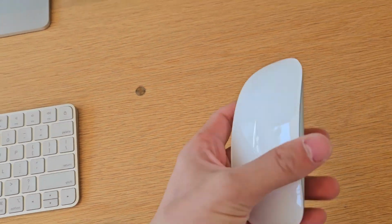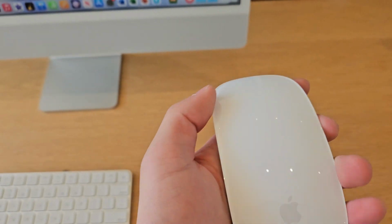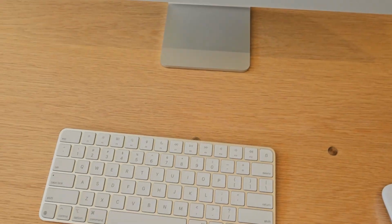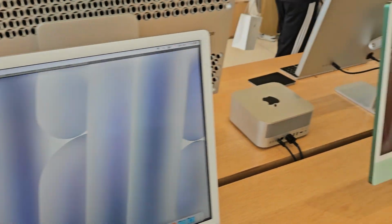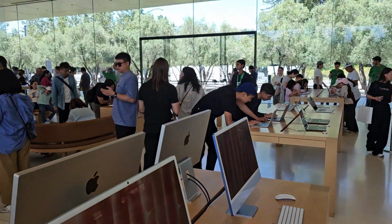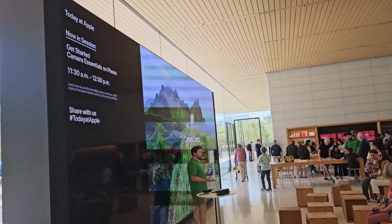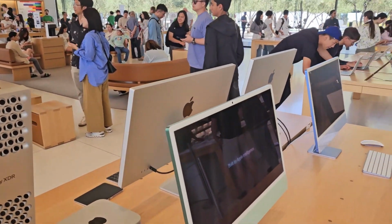But guys, look at this mic. There's no left and right. It's just click, click, and just whatever happens, happens. I've never seen something like this before. And they have these little keyboards and then the laptops and stuff. There's a lot of stuff going on. It's a session thing for camera essentials. I don't care. I don't have an iPhone, so can't relate.